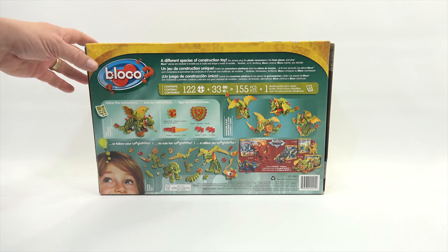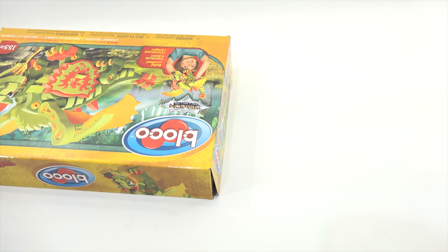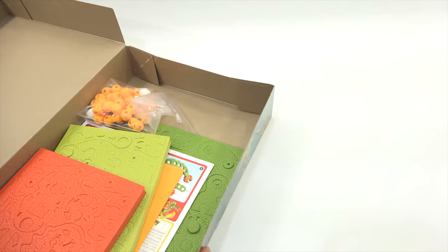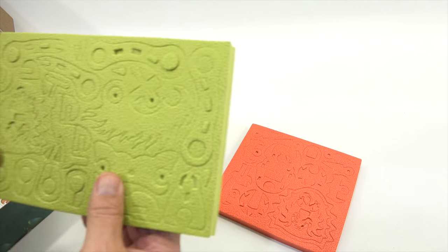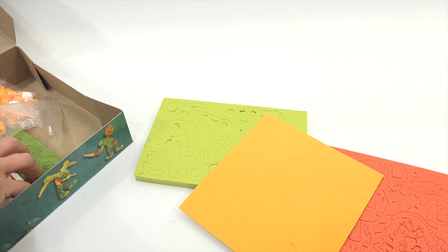All right, here we go. Let us take this out of the box together. I'm going to go right into at least dismantling everything and getting the pieces out so we can get a feel of it. Okay, so this is one of those flip-up front boxes. All right, so I will need a handy-dandy tray, almost like a tray, to keep all of my Bloco pieces intact. There we go. Ooh, look at that. So there's what I was saying earlier about the flip-flop material. Okay, looks pretty neat. And there are thinner sheets, little accent pieces.